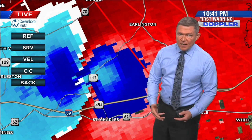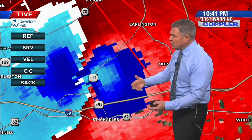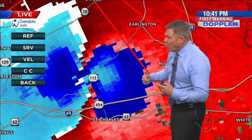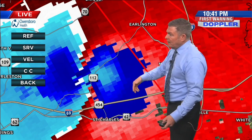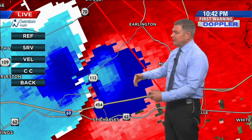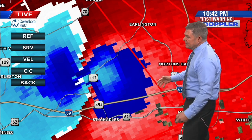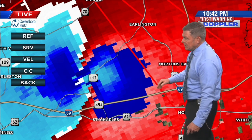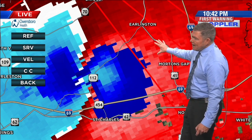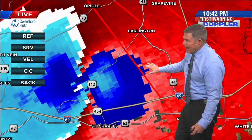And that is a basement if you have one. If not, lowest floor of your home. Get in the middle of your home. Put as many walls between you and the wind as possible. Get underneath a heavy piece of furniture. Flip a sofa over, mattress. Throw a blanket over. Helmets, bicycle, football, motorcycle helmets, something on your feet. A flashlight, to be prepared and just hunker down until this passes on through, because it looks like a major tornado that's going to be passing very close to Earlington, perhaps right between Earlington and Morton's Gap, and a close call for the Madisonville area also.